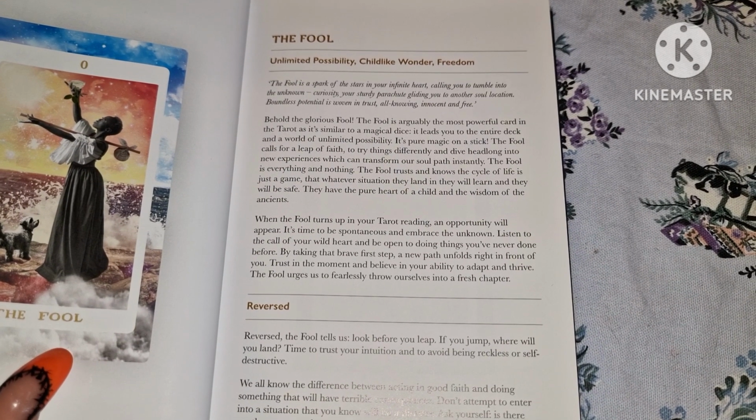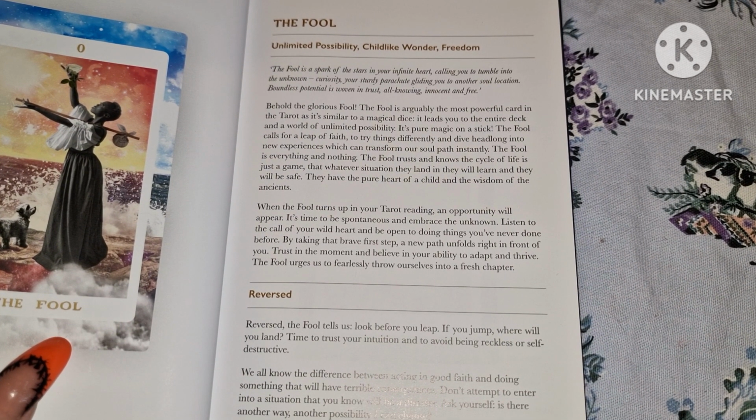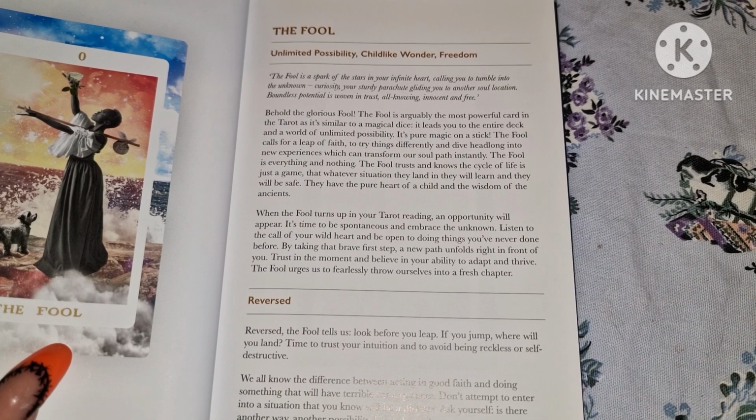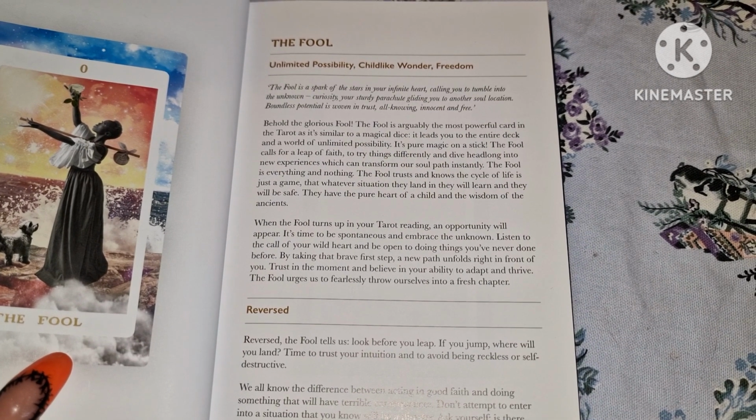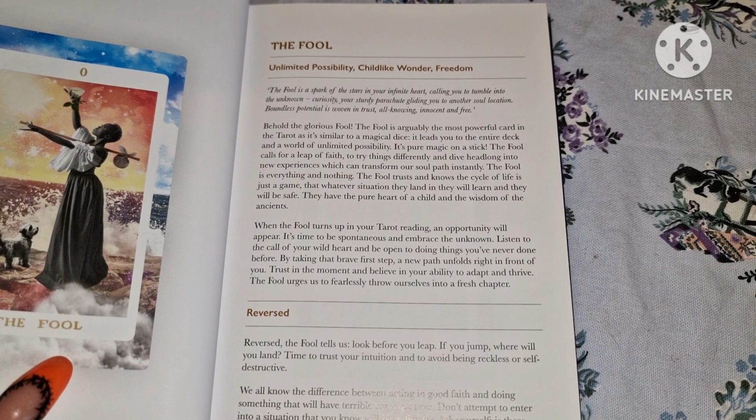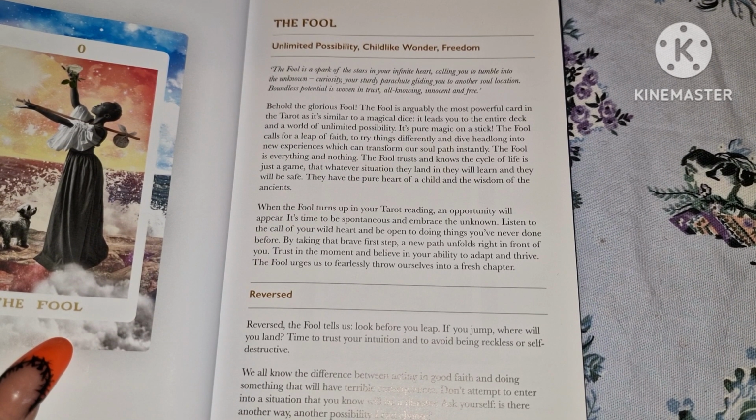Curiosity, your sturdy parachute, guiding you to another soul location. Boundless potential is woven in trust, all-knowing, innocent and free. Behold the glorious Fool. The Fool is arguably the most powerful card in the tarot, as it's similar to a magic dice. It leads you to the entire deck and a world of unlimited possibility. It's pure magic. The Fool calls for a leap of faith, to try things differently and dive headlong into new experiences which can transform our soul path instantly.